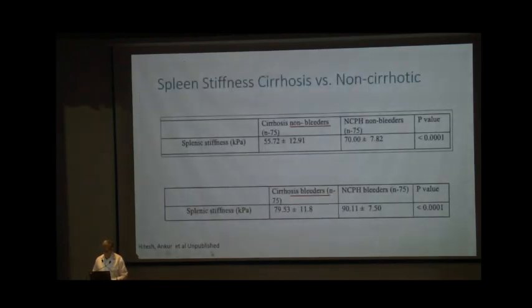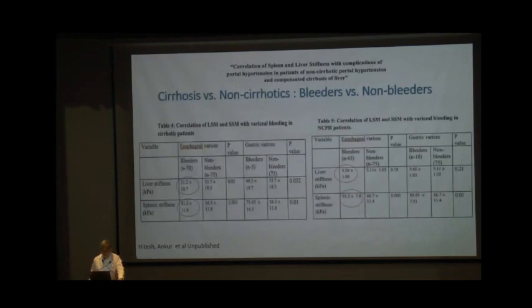Now, Hitesh very recently, though not published as yet, presented his data for his thesis, and I thank him for providing me this data. Spleen stiffness alone was done for non-bleeders in cirrhosis and non-bleeders in non-cirrhotic. The non-bleeders here are 55. This is the new probe. And in non-cirrhotic it is 70. Spleen stiffness in bleeders from 55 has gone to 79 and in non-cirrhotic to 90. So bleeders and non-bleeders, cirrhosis and non-cirrhosis can be differentiated.